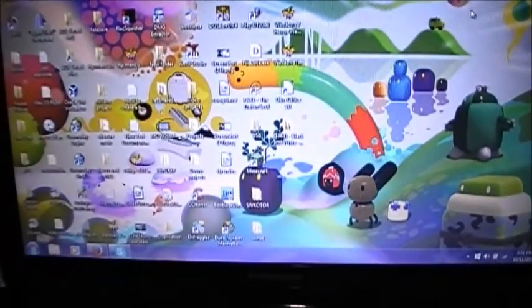What else have I done with this? I upgraded the hard drive to a 1 terabyte 7200 RPM hard drive. It still has the default, original DVD-ROM, CD-ROM burner there. It has a total of, I think, 4 USB. This is actually an eSATA USB combo, and USB 2.0 here.